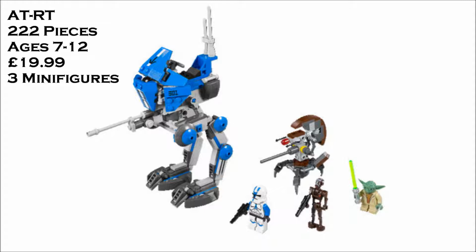And a final note would be it's blue, because this is also from the Clone Wars Umbaran series, and they're actually pretty much full blue there. What you could do actually is you could order the blue bricks on Bricklink in another colour and just swap them around.